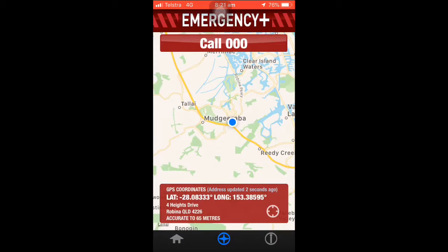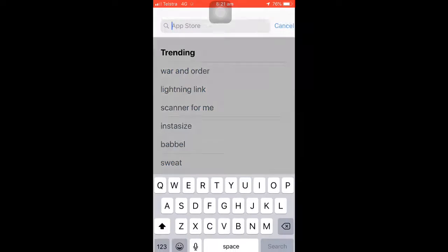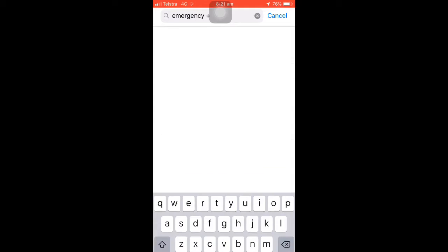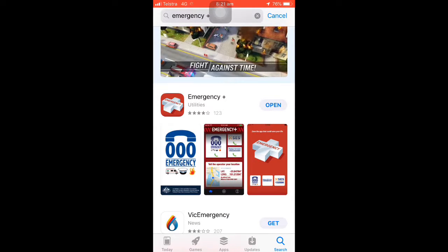This is the emergency app that I was going to send an email about, but I thought it'd be just as easy to send through a video. So it's just Emergency Plus. Go into the App Store. If you don't know how to do that, just go into App Store and search Emergency Plus, and then it'll come up and you can download it from there.